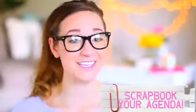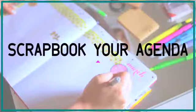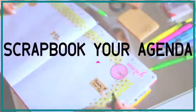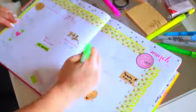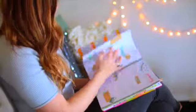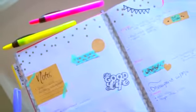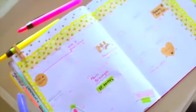Scrapbook your agenda. This is just something that I recently found out about. I know this one sounds completely strange, but I used to hate agendas because I would never check them, especially towards the end of the year. But when you decorate it or scrapbook it or just make it pretty, I swear you want to check it more. I have honestly checked mine every single day since I started doing this. I'm obsessed with it now. So I totally recommend this, especially if you never used to like planners, because now I love them.